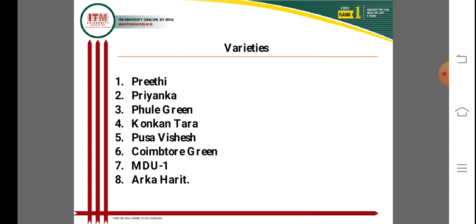Now, the varieties of bitter gourd. First are Preeti and Priyanka, which are Maharashtrian varieties used in some universities and other places. Different varieties are grown all over India. Under protected conditions, gynoecious varieties are ideal, but very few gynoecious varieties are available in the market. So non-gynoecious varieties are used under polyhouse conditions, and in open field conditions you can use varieties like Preeti, Priyanka, Green Flow, Konkan Tara, and Pusa Vishesh in the polyhouse.